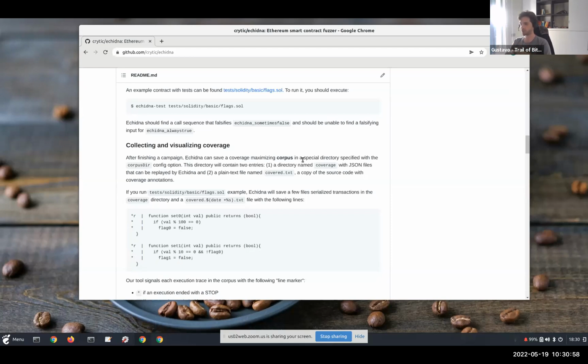So clearly, we want to make sure that lines are actually covered, because otherwise, if you run for the day, but it's always reverting and it's not actually reaching part of your application, then you're not getting a good value out of this. So you're mostly getting a false sense of security, because it will run for a certain time, but it will not explore what it should. So Echidna will just show the complete source code, with markers that show you which are the lines that are covered, and which are the ones that are not.